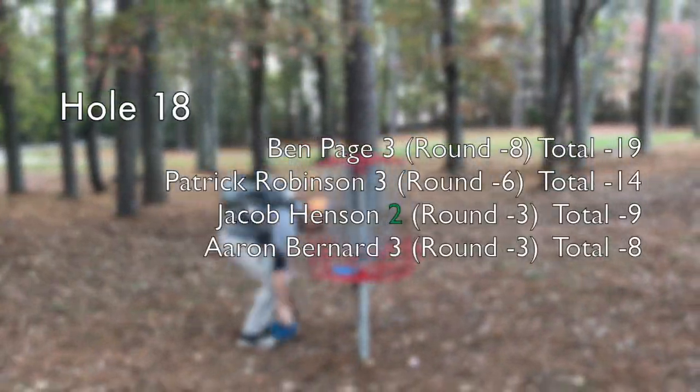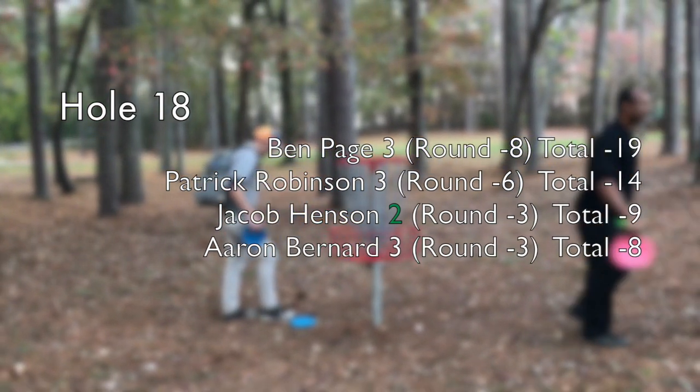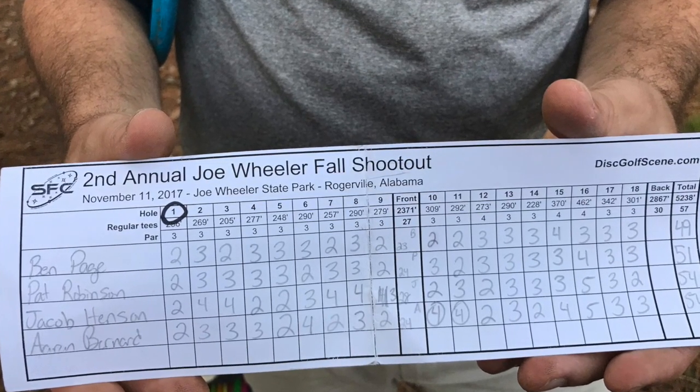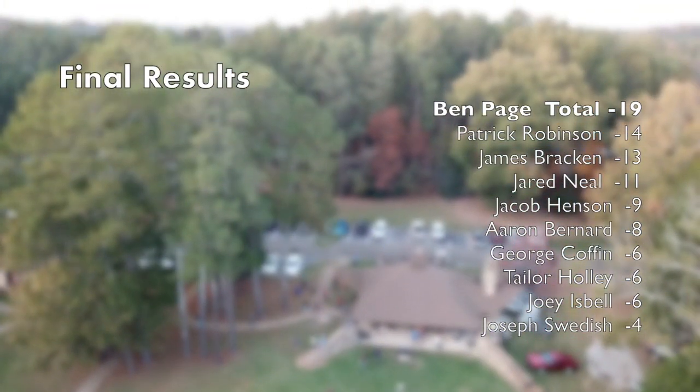And there you have it. Jacob with the deuce on hole 18 puts him ahead of Aaron. But there you can see it. Ben Page, your second annual Joe Wheeler Fall Shootout champion with the 49. Pair of great rounds. 19 under par.